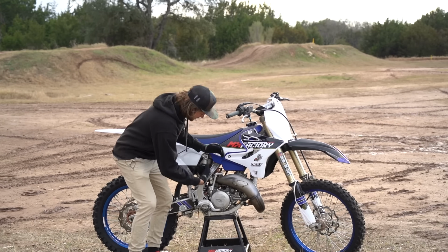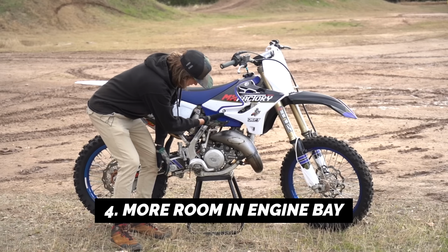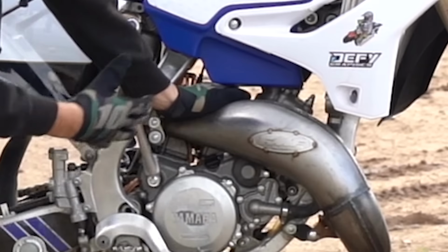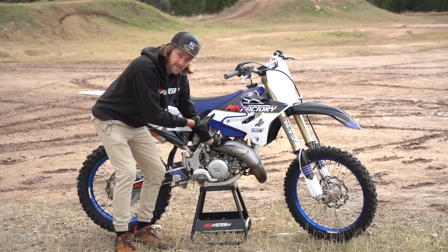Number four, there's more room in the engine bay. If you look at a two stroke, you're gonna see that there's a whole lot less engine in here and there's just more room. There's a couple things that make that nice. Number one, you can get your hands up in here if you need to get to a bolt or something like that, versus a four stroke where you might have to pull the tank.